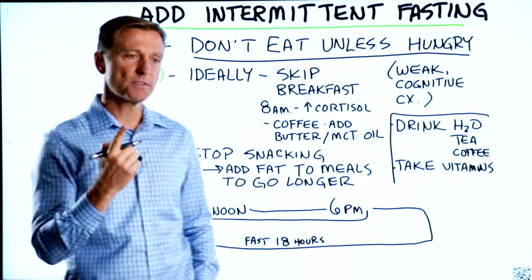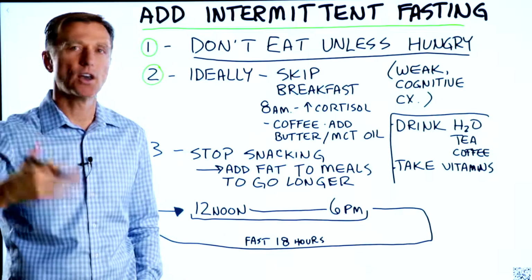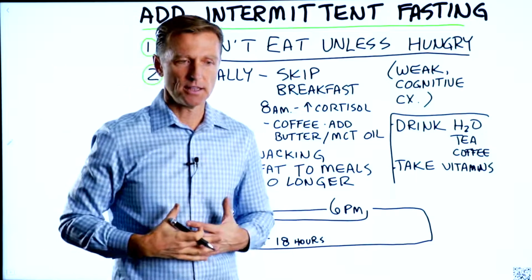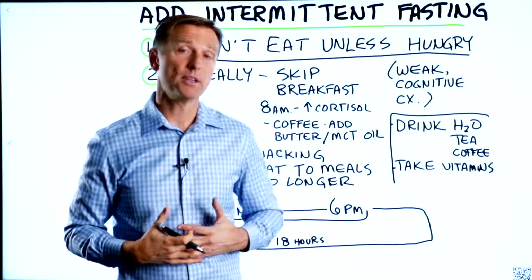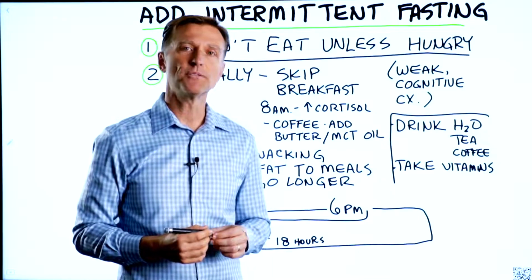There's also a difference between hunger and a habit. People have a habit of eating all the time, even when they're not hungry, because they feel that they're not as full as maybe they should be. So you don't have to be full all the time.